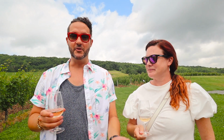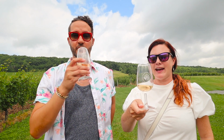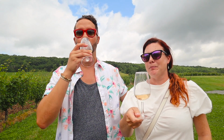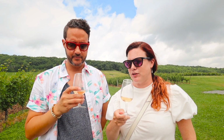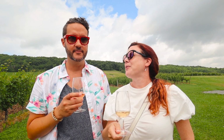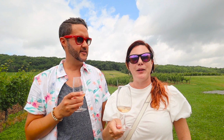Now, I was shooting B-roll, and I missed what we have. So this is a muscat. I think she said it's called a New York muscat, however it's grown here. I kind of missed the reason it's called that. Maybe the grapes are originally from New York. Anyway, she described it as a red lover's white. So if you are mainly a red drinker, you're probably gonna like this one.